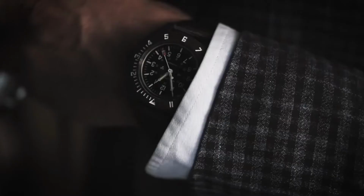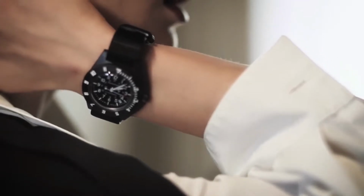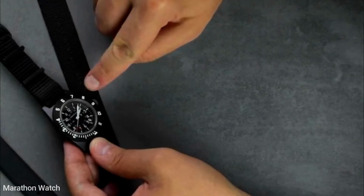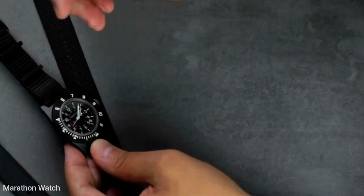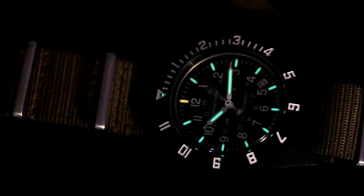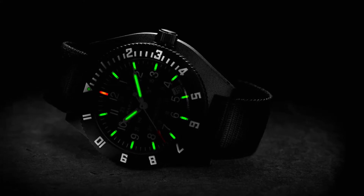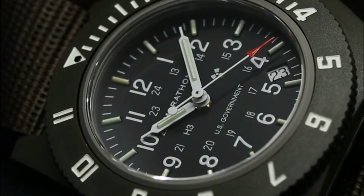Though they never shine as brightly as fully charged C3 Super-LumiNova, their persistent glow makes them more visible in all lighting conditions. They are perhaps most effective when you are not aware that they are working, such as in a poorly lit room or outside on a rainy day. They won't appear to be glowing, but you'll be able to see them perfectly. And they'll be very noticeable if you're in a dark room, such as a movie theater.